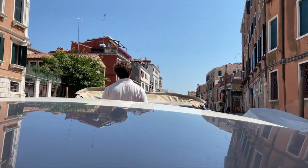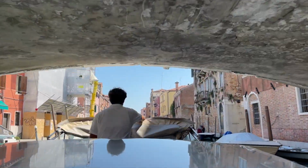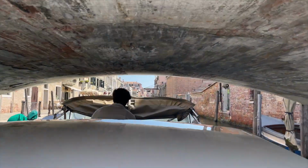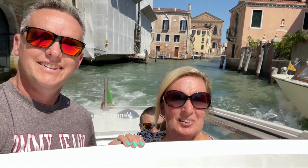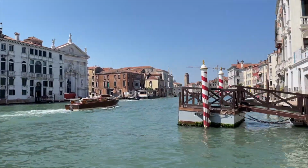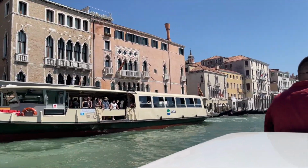Mind your head, mate. Down these beautiful little side streets. And the boat just takes you right the way up to your hotel. We've got one drop here. This was quite a nice one. And then we were the last drop, so we had a really good tour of the city. It took us through at least half of it. And our stop was just down the road from here.